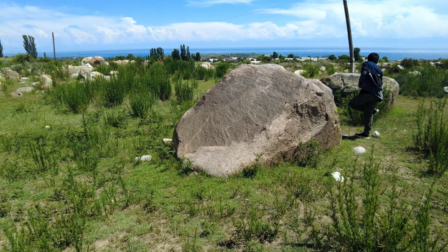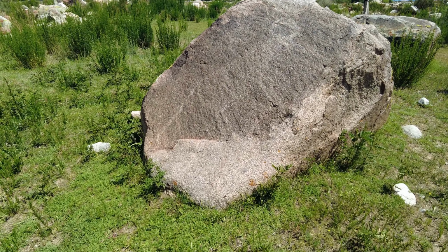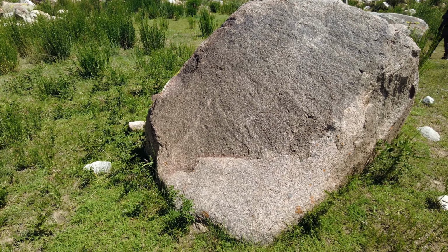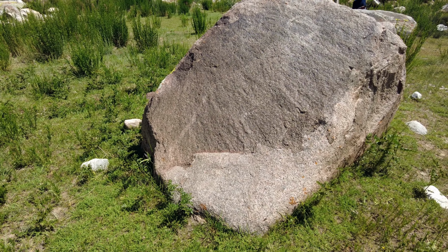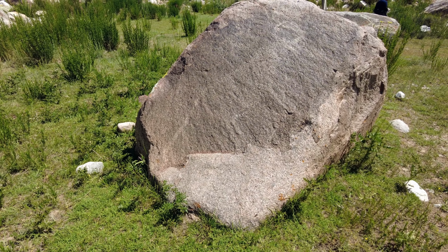Check this out. I almost walked right past this. We'll see whether this is even visible on film, but almost the whole rock is covered. Oh my gosh. I'm going to say that's cattle, but it almost looks like it has tusks.